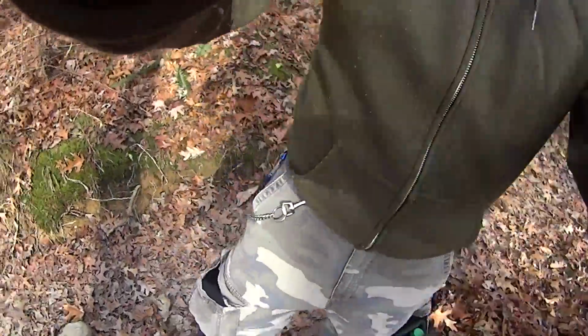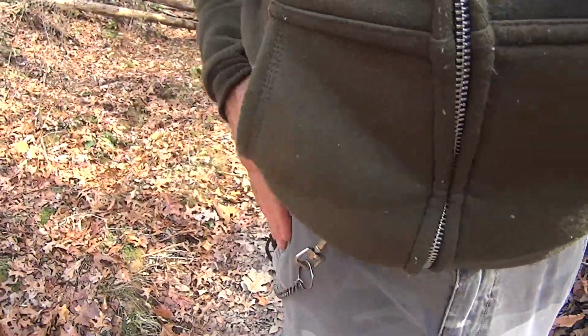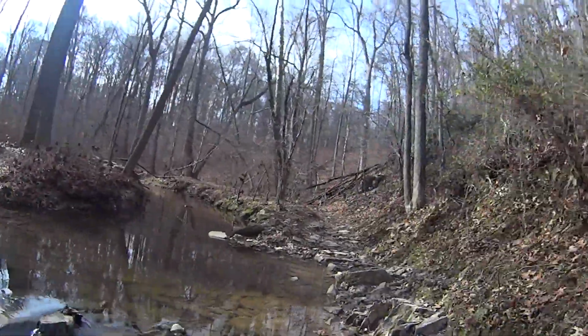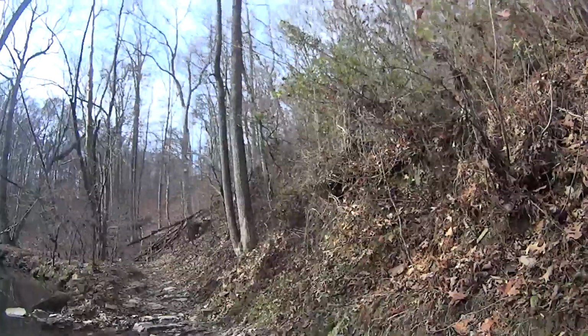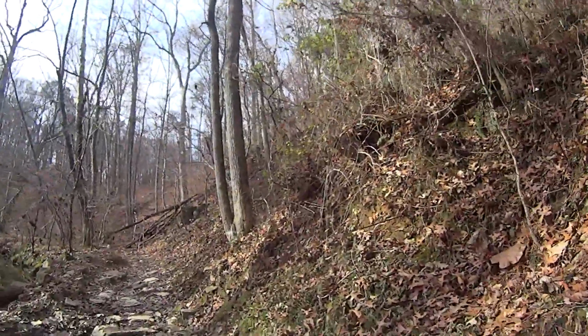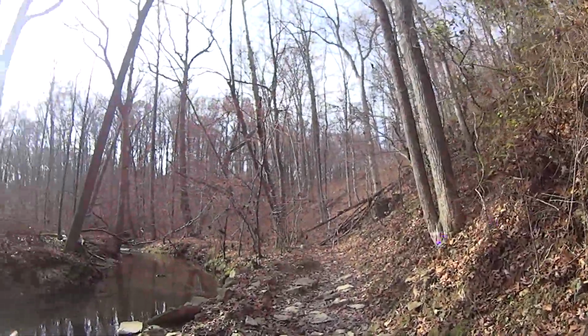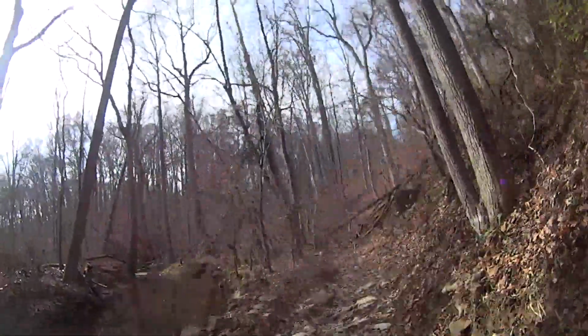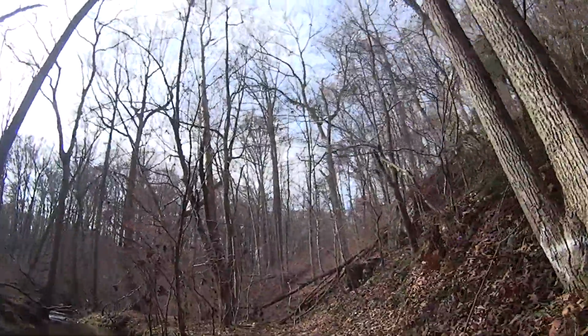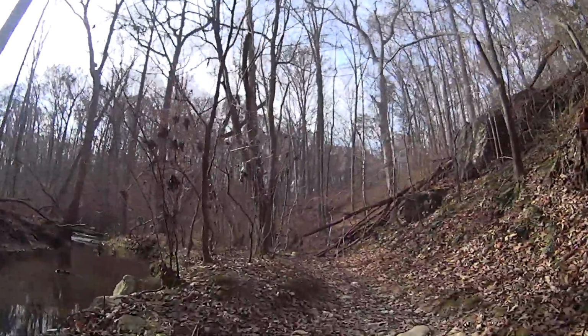Anyway, I've got these camos. These are 32s. Got the black belt on. Some muddy boots there after doing some of these wet areas. But again, I don't want to do that today. Common sense says no. Don't risk it. I can see myself dropping the camera and going down the street, as I've said many times before. And this is a little bit of a rugged patch, so we will just hike back up the hill.